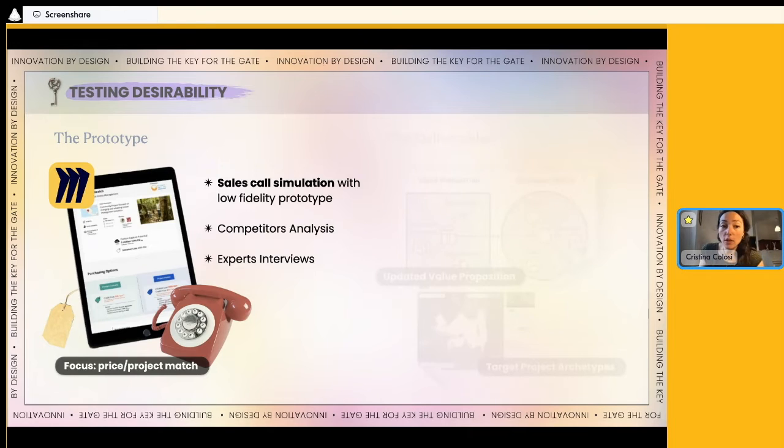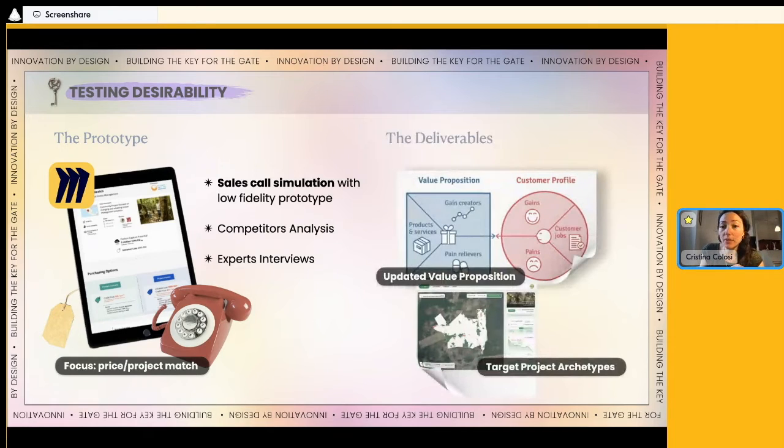The result of this testing was an updated value proposition focusing on corporates, in which we could really capture what were their needs and expectations in terms of desired project. And we could refine the archetypes of the project that we needed to target in order to be able to capture these budgets that corporates are using to reach their emission reduction targets.